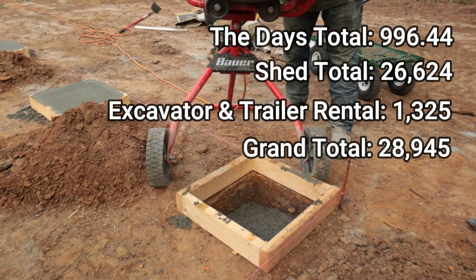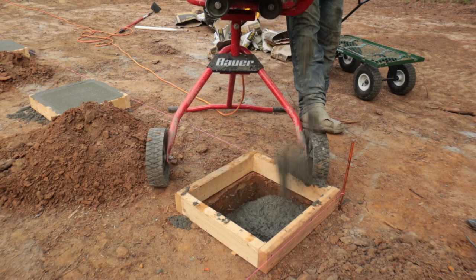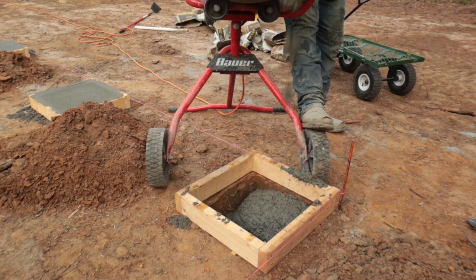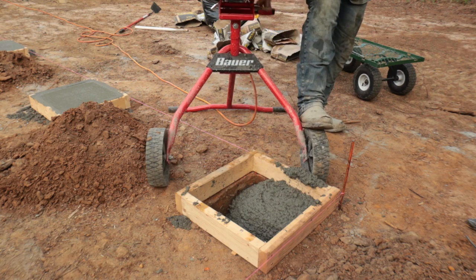Now, I do want to go ahead and throw something in there. I am a military veteran, and I do get a military discount at Lowe's on some things. It does not count for wood, but things like the concrete, it did count for, so we got a little bit of an extra deal on that.